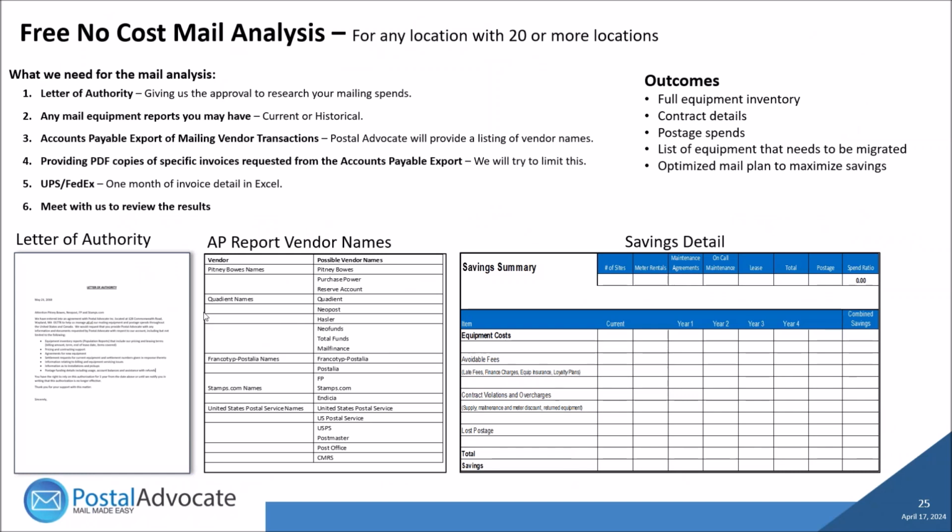If you're interested in that type of analysis, what we need from clients is a letter of authority that gives us approval to research your mailing spend, any mail equipment reports you may have, current or historical, and an accounts payable export for these vendor names, which are the most common in the mail space. From that, we'll request a subset of PDF copies of invoices so we can get the detail we need to create that online postage account we talked about, for a more granular level of visibility. If you want us to do a rate shop comparison for UPS and FedEx, we can pull that. We need 1 to 6 months of invoice detail in Excel, and then meet with us to review the results.